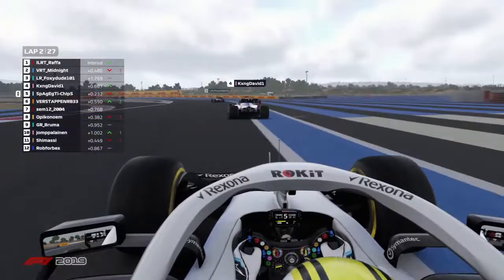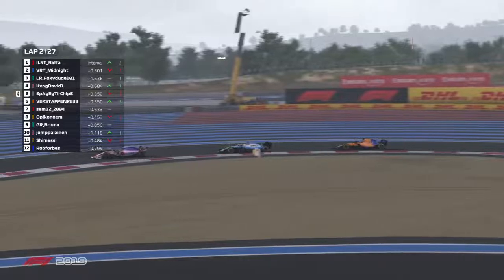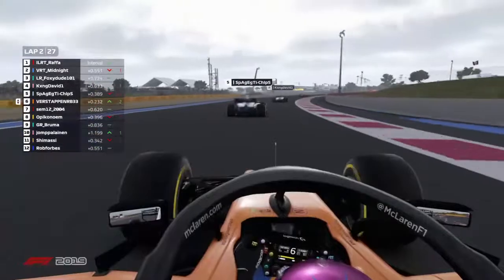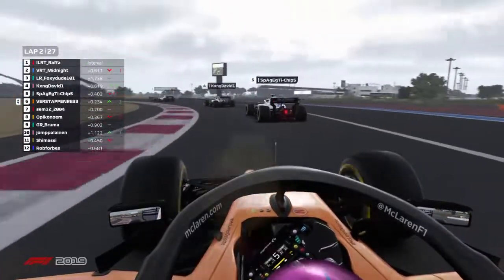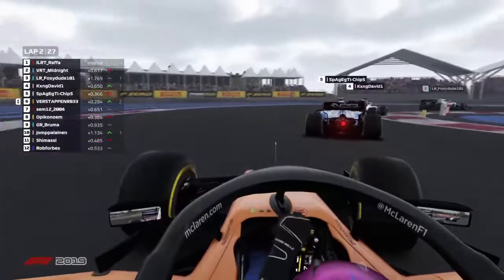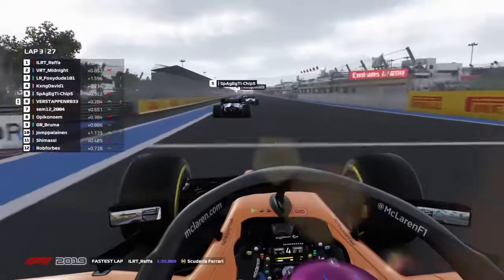Can he make a move on the Racing Point? It doesn't look like it. The pink car is going to defend for now, but there is a McLaren closing up behind this Williams, and that will be scaring the Spaghetti Chips a bit, I can assure you that. As Spag has run a bit wide. In fact, Verstappen using that curb to its full extent, trying to see how far he can go with these track limits.